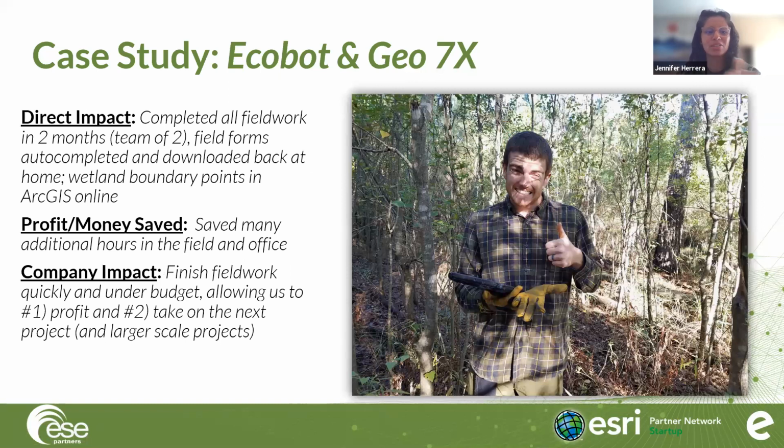Thank you. So we completed the field work under budget. It was a large project. I think because of Ecobot, I didn't feel overwhelmed. Honestly, it was my first project that I took on my own, for being such a large site. It definitely was less stress inducing to have all the organization and the efficiency of Ecobot, and being able to download the form super easily as well. That's very efficient, so I'm definitely a strong advocate for this.